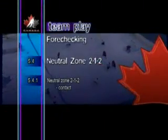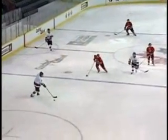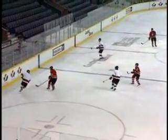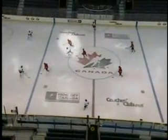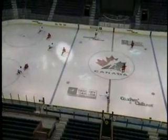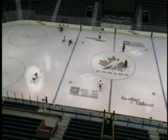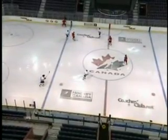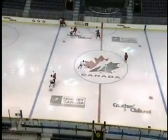Neutral zone 2-1-2, contact. An aggressive forecheck to use in the neutral zone, the 2-1-2 forecheck is designed to take away the puck-carrying defenseman's options. Here, F1 quickly jumps to the puck carrier to make contact, while F3 reads and supports on the strong side. F2, having moved to take away the D-to-D pass, stays with the weak side defenseman. D1 and D2 maintain mid-ice position.